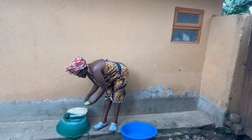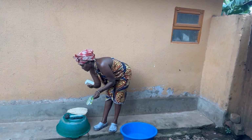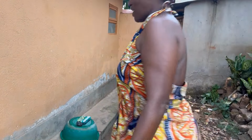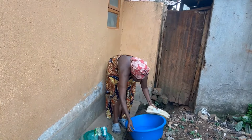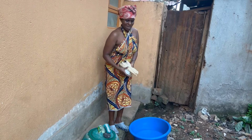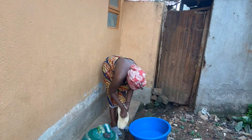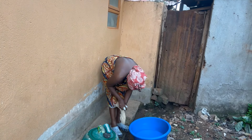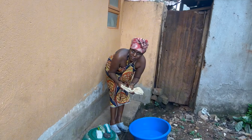So let's get started. My soap, this soap, I've told you, you can use it for even washing clothes. So I think this is the perfect view. This looks better, guys. Let's do bathing immediately. This is how we bathe here in the village. My water is warm, by the way. Very, very warm. Super warm.